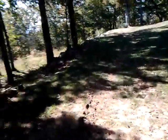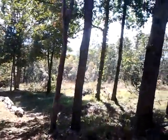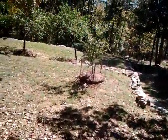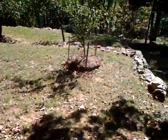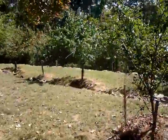Now we are on the Berry College side, the southern side of Lavendar Mountain. And this is the southern orchard, as I read from the plaque. The northern orchard on the northern side was the first one we looked at, and that was when I first arrived here, if y'all remember, on the video. Here we go.